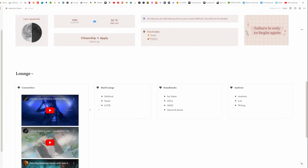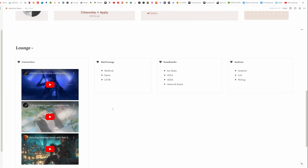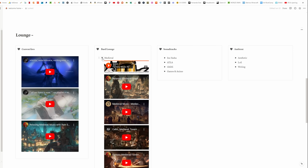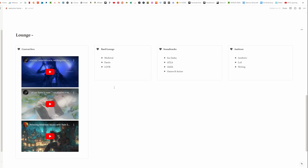And down below, the last section that I have on my dashboard is the lounge. So I do have a Spotify account and I do listen to music on Spotify, but for some reason, I just love listening to music on YouTube. So I have all of these aesthetic vibe playlists, and I have a list with all of them. So at the moment I have my current favorites, which are these three, and depending on my mood on the day, if I need to get work done, if I need to write anything, if I need to just chill, if I'm having a bad day, then I have a selection of playlists for every single mood. I have Lord of the Rings soundtracks with lo-fi, and then I have medieval tavern bard music, you know, and I have soundtracks. I don't think everyone would need that section. It's just because I like to listen to music on YouTube for some reason.